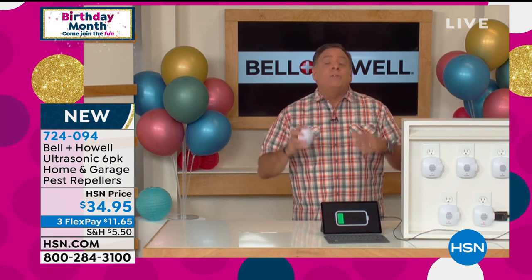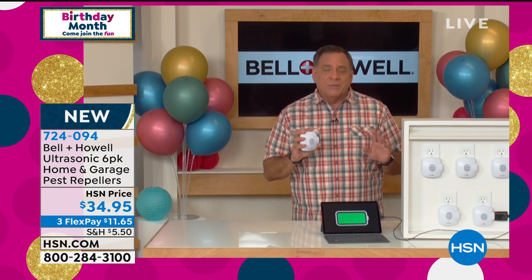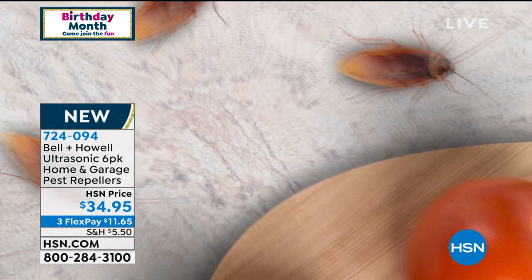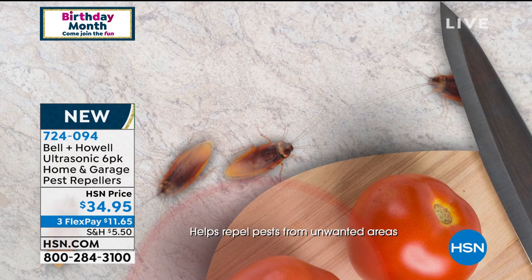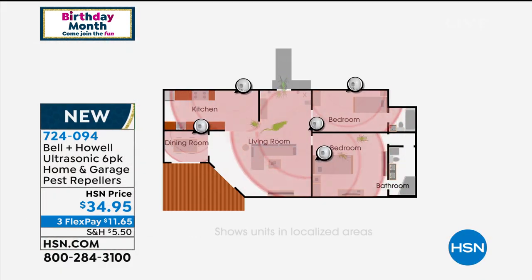Now, how do they work? Well, these use ultrasonic sound waves, just like all our other pest repellers. You plug them in, and as soon as you do, they're like tiny speakers. They're going to start emitting that sound wave, and that sound wave is going to echo off of every solid surface. It's going to reverberate and create what I like to call a force field. It's basically this mesh of sound that drives the pest crazy.